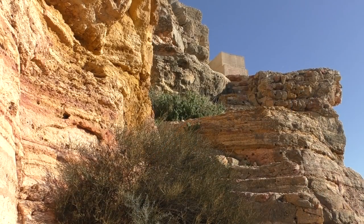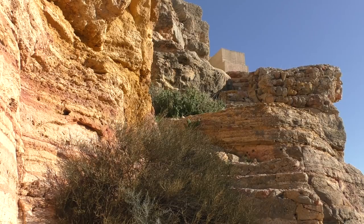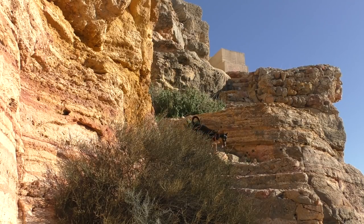Okay, I think this is the way in up to the castle. There's some steps built into the rock. I'm not agile enough, really. I should have taken my stick. Bonnie's gonna have a nose, but it looks quite steep, and it's always better to be safe than sorry. But I would imagine this is the way into the castle.